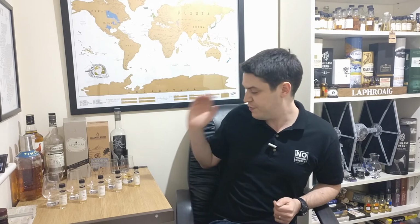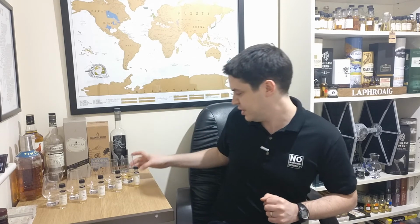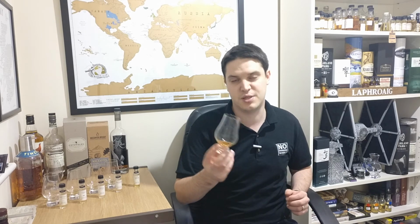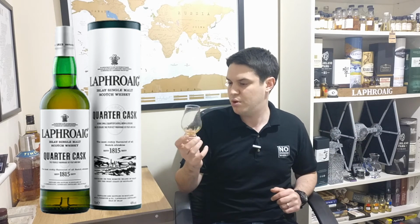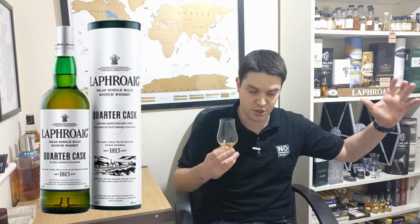Finally, I've left this one till last because it is the 48%er and it is the Laphroaig, so going first probably not the best idea. But this is a very interesting one because this is the Laphroaig Quarter Cask. Nice good colour, because it's aged for 5 years in their normal sized cask barrels, and then it's transferred into these little quarter casks, literally a quarter of the volume of the larger ones.